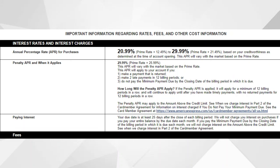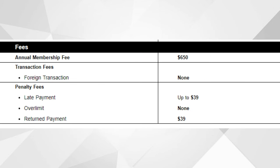So starting out, your purchase APR is going to be anywhere between 20.99 to 29.99% based on your creditworthiness. Then as far as fees go, there's going to be a late payment fee of up to $39. Now, if you happen to pay late once, maybe even twice, you could always try calling in to see if you can get that fee waived. Sometimes for the first time and maybe even the second time, they will waive that late payment fee.